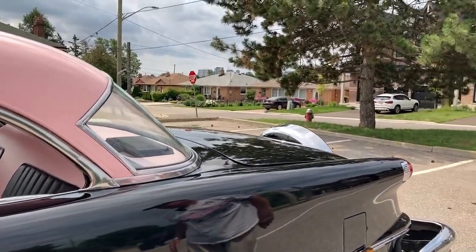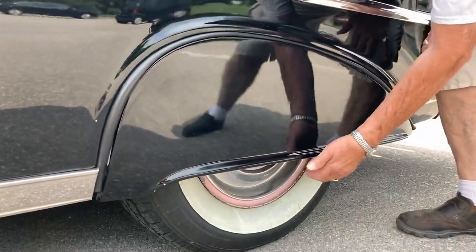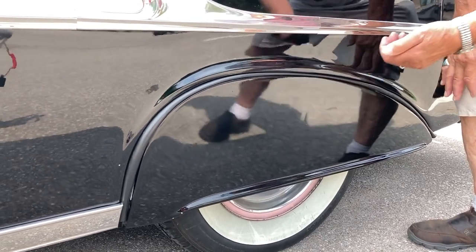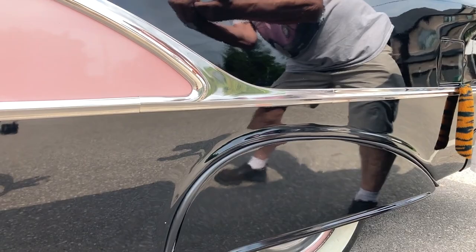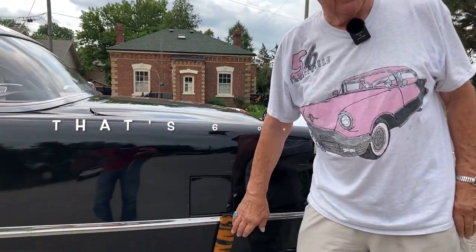So here's a question then, Doug. How are they actually attached? Well, there's a hook underneath here that goes up and hooks on the back side of the trim here, just like your fender. It's like teeth and it grips it and then it catches in here and it catches in here. This is called a tiger's tail.